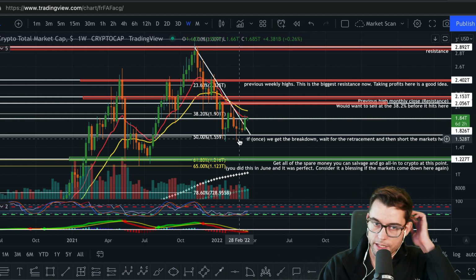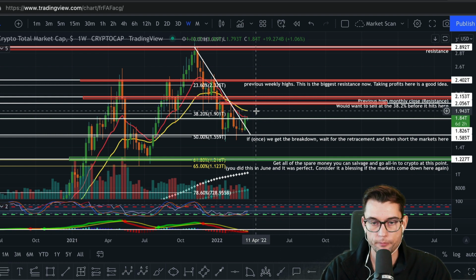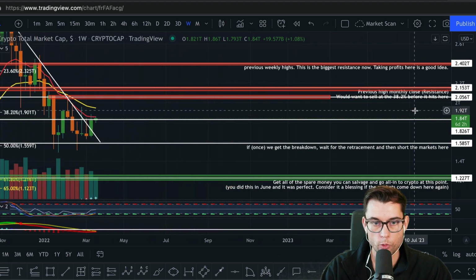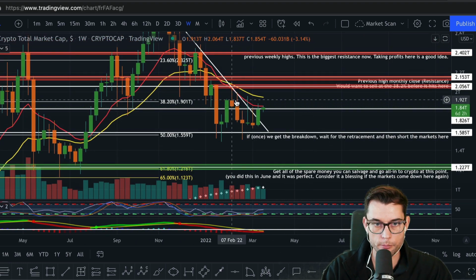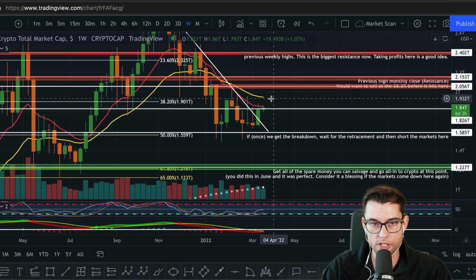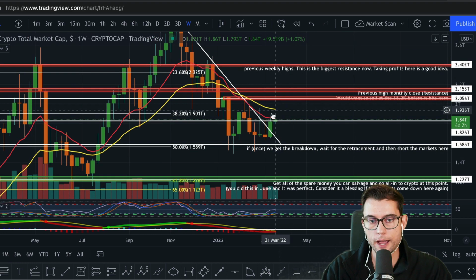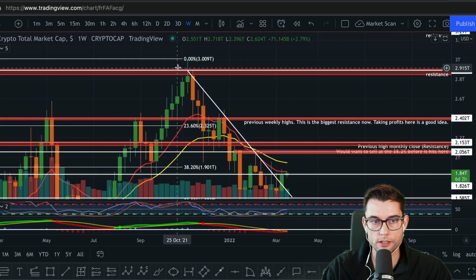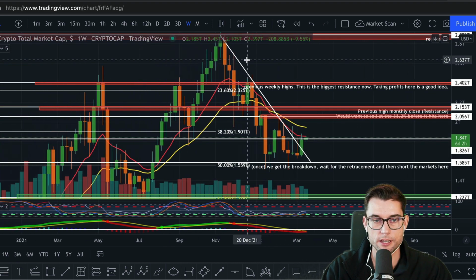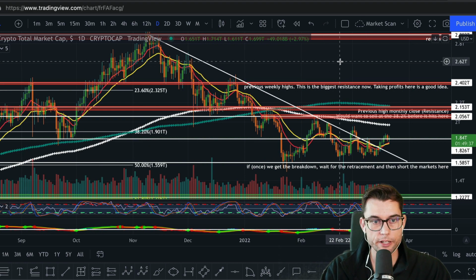So we don't yet have a legit market structure break. To have a legit market structure break, we would have to see a close above this lower high. If we get a close above $1.92 trillion, then we will have the first higher high since this downtrend. And let's see if that rings true on the daily as well. Yes, it does ring true on the daily as well.